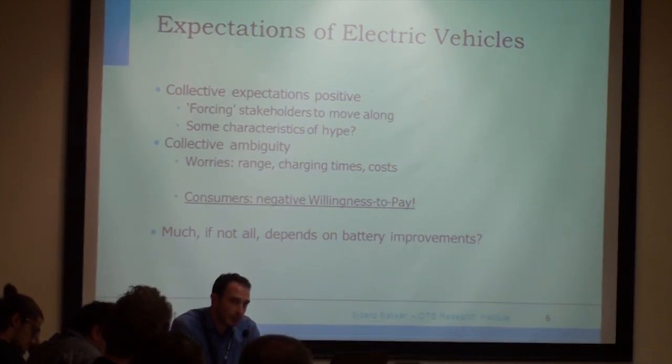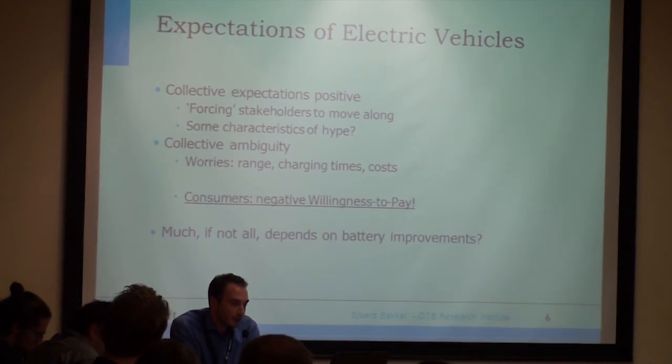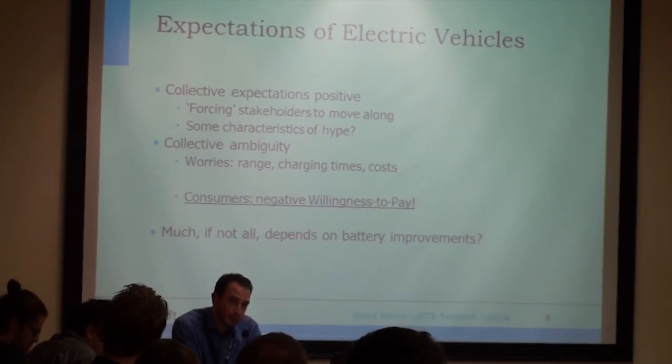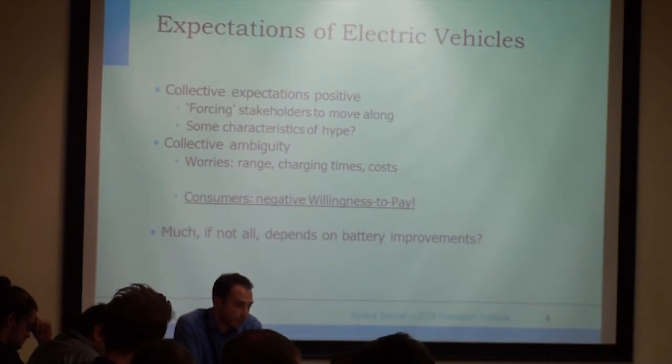At the same time, there's also a lot of collective ambiguity, that people have worries about electric vehicles. Worries that the range is not enough and will never be enough, the charging times are too long for consumers to really adopt electric vehicles on a large scale, and of course they're still too expensive. A typical electric vehicle will be twice as expensive as a regular car today, and this is a difficult story for consumers.